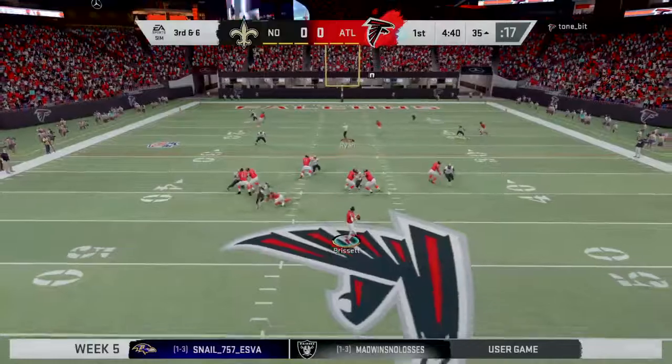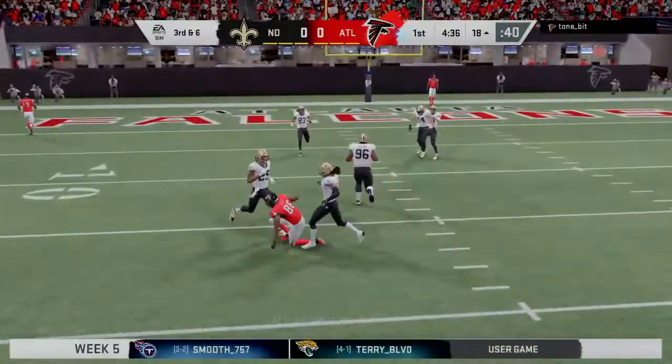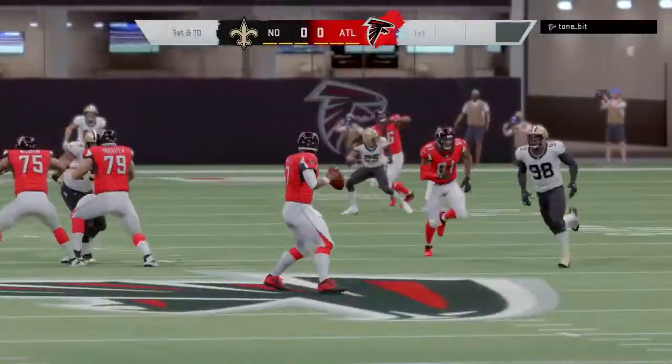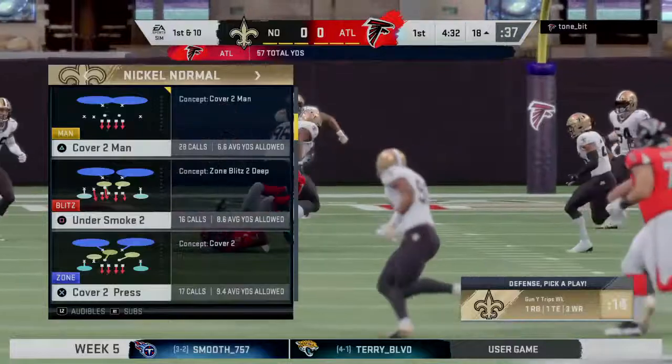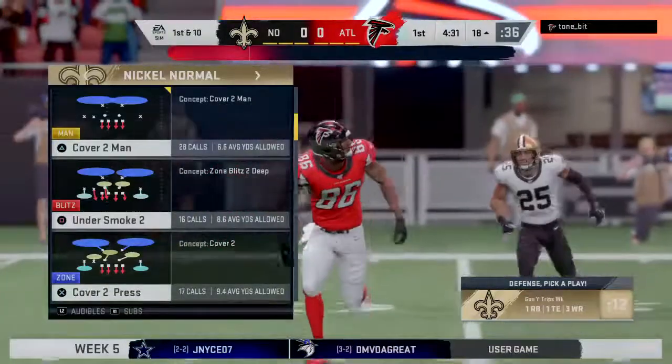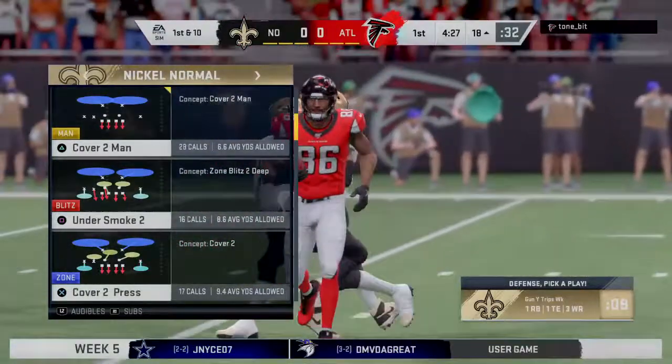Brissett now. And finding Keelan Cole. And this is going to be another first down as the tackle's made at the Saints 18. I think it all came together there. In-breaking route, drove it with excellent pace. Money throw right there to move the sticks.